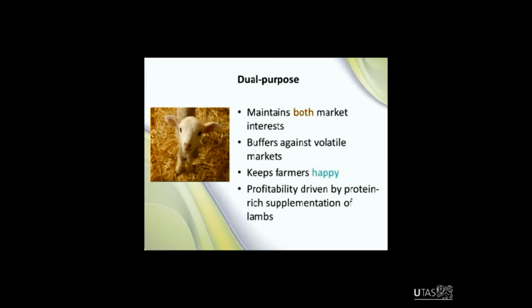So ideally you'd think, right, well, we'll get rid of all the wool in sheep and just go and produce meat, but there's several reasons why this isn't a wise move, and you should aim on keeping dual market focus. And this is because it adds a sort of buffer in case one market declines, all your eggs aren't in the one basket. But also it actually keeps the farmer happy, because as Aaron told me a few years ago, if you try and tell a 7th generation merino farmer to get rid of his prime breeding stock that his great grandfather worked on, he's going to chase you out of the property with a shotgun. But in dual purpose production, productivity is driven by protein supplementation.